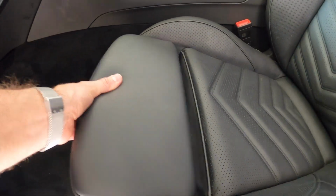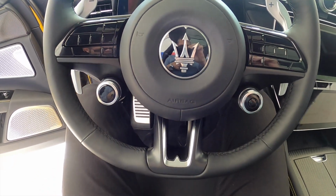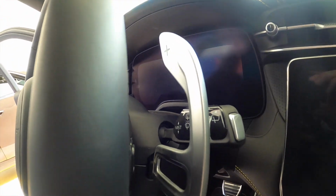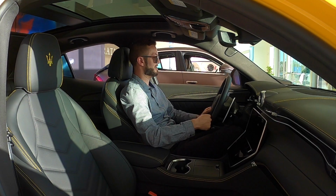And where the main part of this vehicle starts is the steering wheel, leather wrapped. You're going to finally get the push to start. You also have your driver mode select, multi-function, large metal paddle shifters. And I like that Maserati pays attention to detail, putting the gloss black even on that.